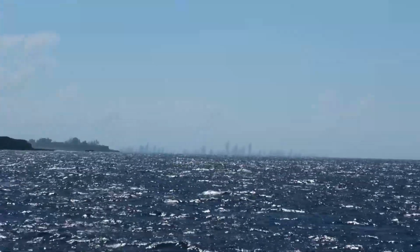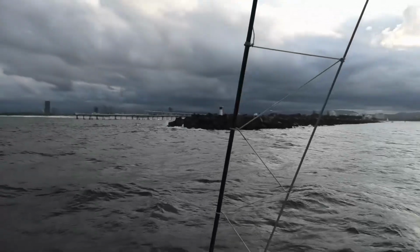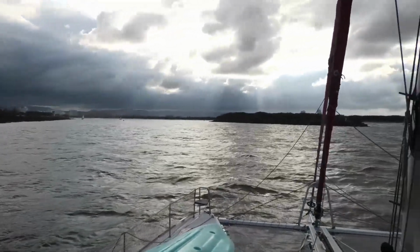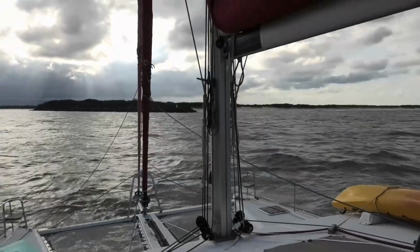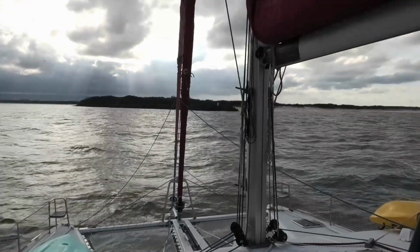There's the Gold Coast. All those high rises, oh my goodness. So we're just coming in through the bar into the Gold Coast. This is the Southport Seaway. Fortunately for us, again, it's been pretty calm. We've managed to time it well with the tides and the sea and all the rest of it.